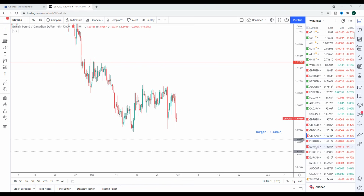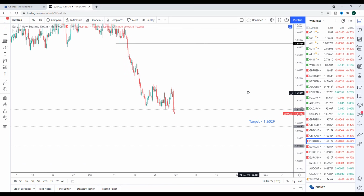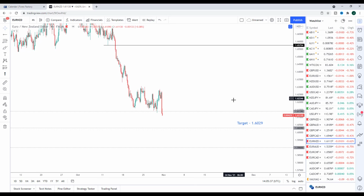And wrapping up the currencies with Euro New Zealand and the Euro pairs. Euro New Zealand is structured to the downside. We took out the target set last week at the 1.61390, and this was highlighted as one of the best pairs to trade last week, and we had a really nice down week again. Taking out the target almost to the point here, in fact. Coming into this week, I am looking for further declines. Any correction will be viewed as an opportunity to start to look for bearish reversals.